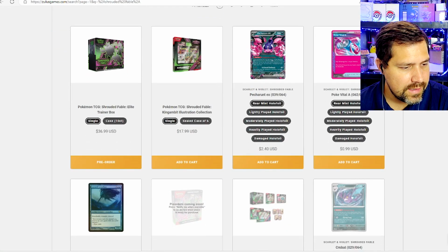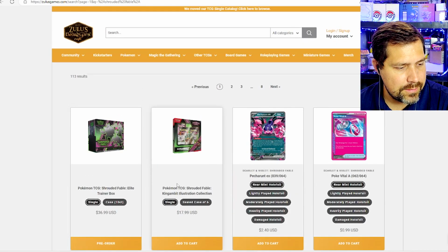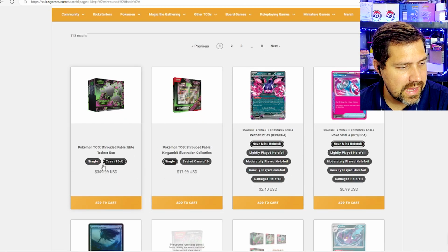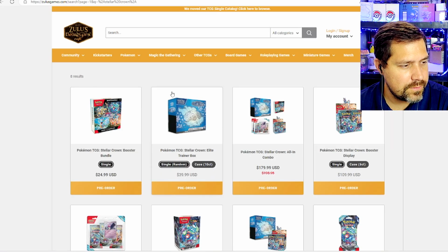Shrouded Fable, not too much available here. They go into some of the singles there, but just their ETB and King Gambit available. And you can do the cases, which I like that you can just quick switch from single to case and get an idea. Already this case is better than the previous Smoke and Mirrors there, so something to think about.